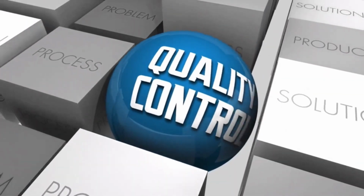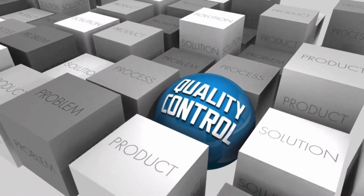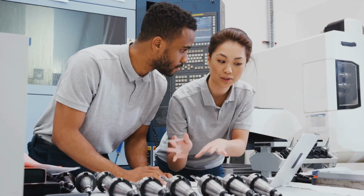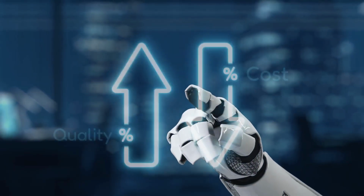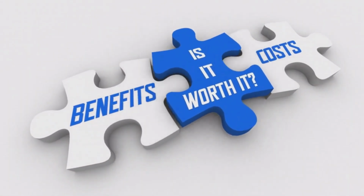Quality control can be tricky when you are not in direct control of the manufacturing process, and sharing designs carries risk. Effective communication and contingency plans are crucial. Many companies have thrived with contract manufacturers, reducing production costs and launching products faster. Partnering with a contract manufacturer can be a strategic move.